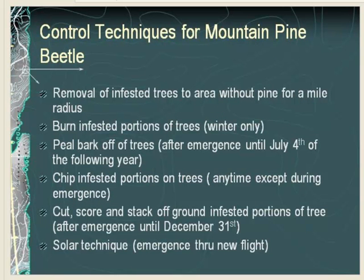So these are the most common ones, and these are the ones that state forestry suggests for dealing with mountain pine beetle infested trees in Wyoming. The first major one is the removal of infested trees to an area outside of, we usually say, a 2-mile radius. If you have the ability to cut the tree down and remove the wood from the forest, say out into the prairie somewhere, that has to be 2 miles from the nearest pine tree. The idea is when the beetles emerge from the tree, they're not going to have anywhere to go. They're just going to fly onto the prairie and die.